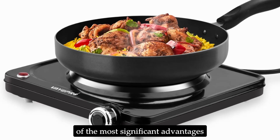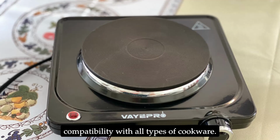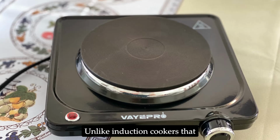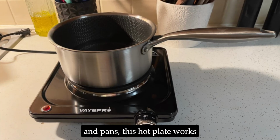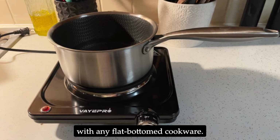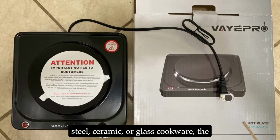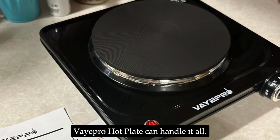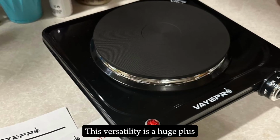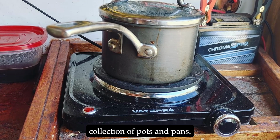One of the most significant advantages of the Vayepro Hot Plate is its compatibility with all types of cookware. Unlike induction cookers that require specific types of pots and pans, this hot plate works with any flat-bottomed cookware. Whether you have aluminum, stainless steel, ceramic, or glass cookware, the Vayepro Hot Plate can handle it all. This versatility is a huge plus for anyone who has a diverse collection of pots and pans.